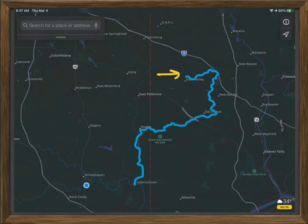It comes into Negley. It passes underneath 154 there, and then it starts to head south, and it heads south all the way to Fredericktown. So, beautiful little creek, local for us, great place to kayak or what have you. Well, let's look at our other creek.